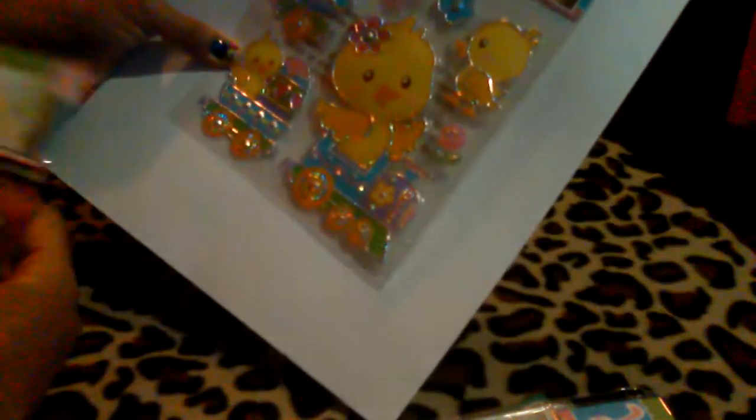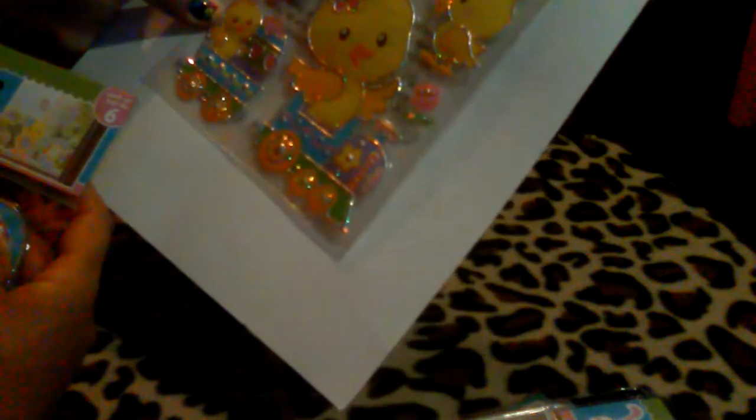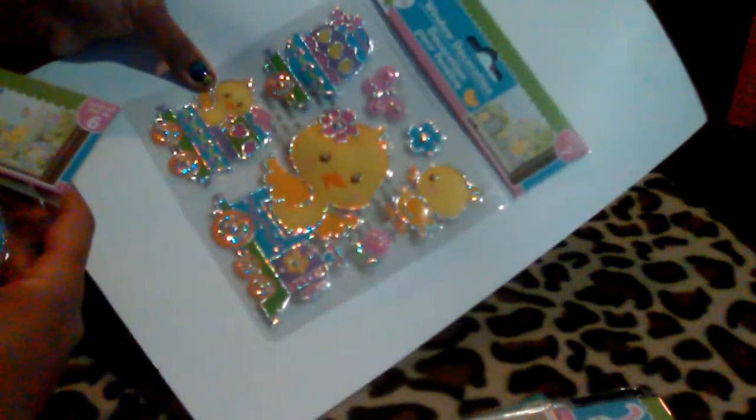I purchased three of the window decoration stickers. I love these. I use them on craft projects as well. So I got that one. This one with the little chicks, duckies. And this one. These are so pretty. So we got all those.